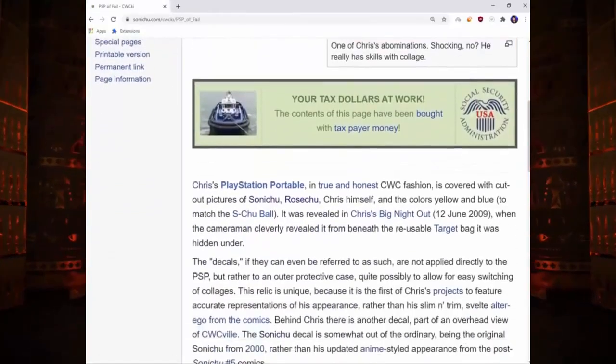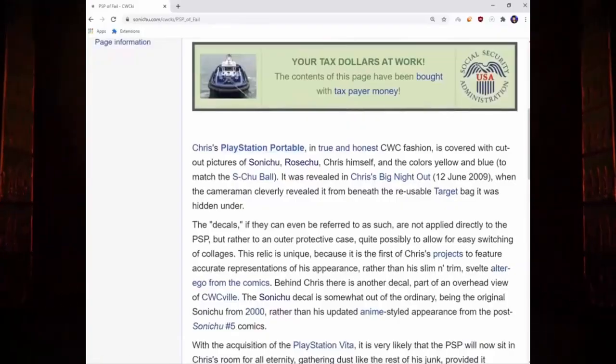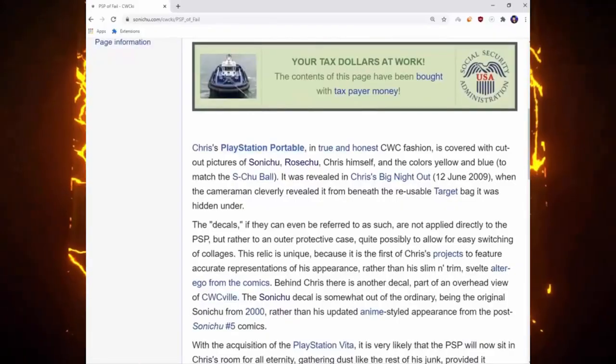And this is yet again another item paid for by your tax dollars, which means that Chris got this with one of his tugboat checks.